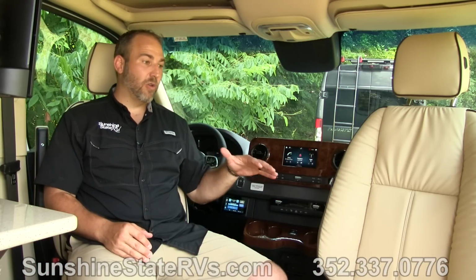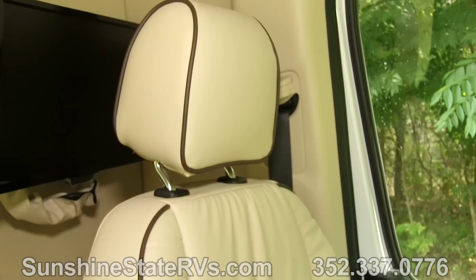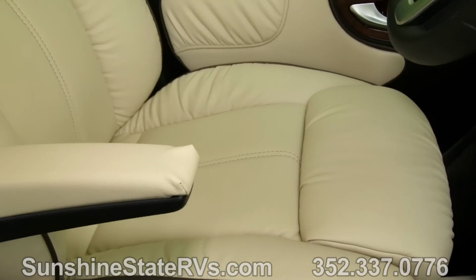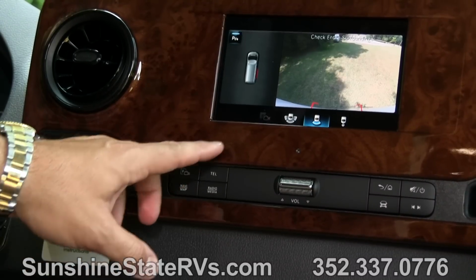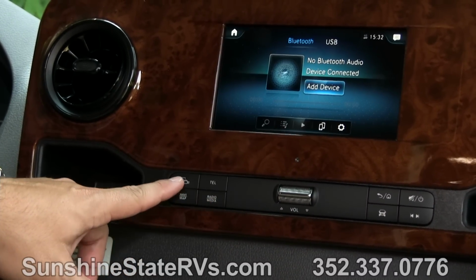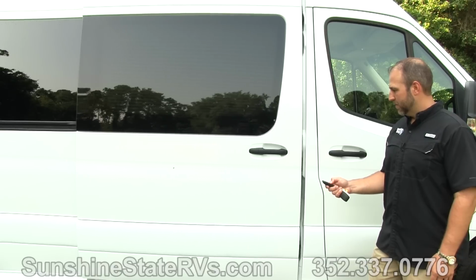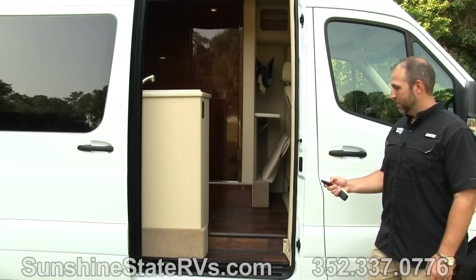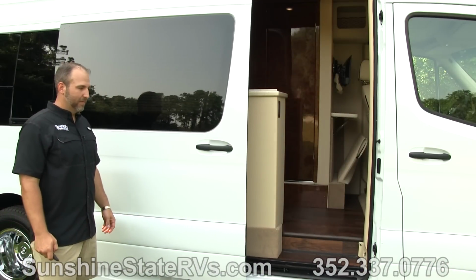Now Mercedes also redesigned this entire area. Both of these seats are full power, both of them are heated. They have the brand new infotainment system here, where you have an on-demand camera, intelligent navigation, Bluetooth, satellite radio, everything you can think of in the infotainment up front. But then also you have a button here that opens and closes the side power door. Yes, it is a power door. First time ever they have a power sliding door on a Class B RV. There's also the button to push start the engine.